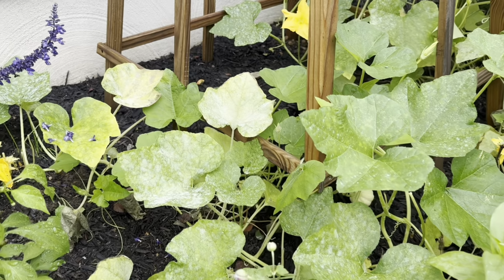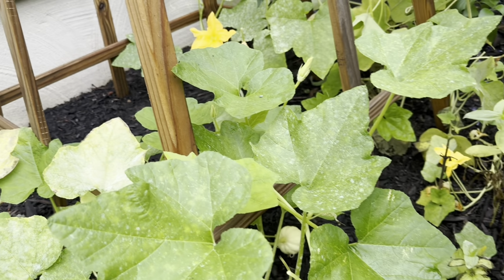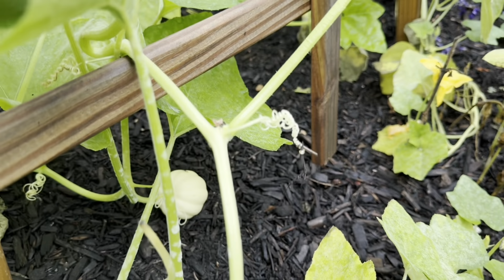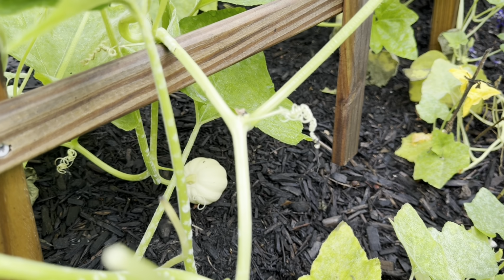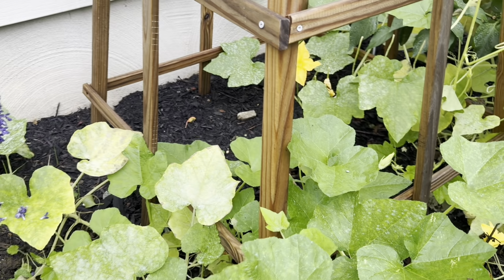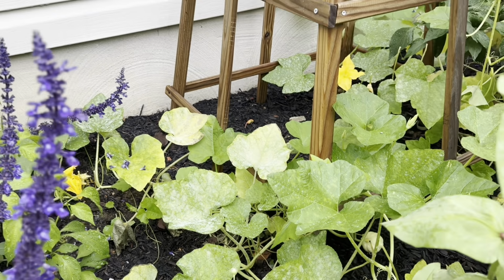And I have some pumpkins back in here, some baby pumpkins, baby blue pumpkins, and I think that I see a little guy right back here. There we go. Little baby hiding under the obelisk. They're looking a little ratty, but they've been left alone by the rabbits completely, which has been great.